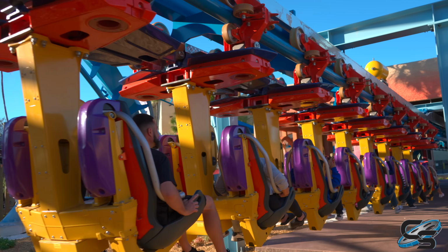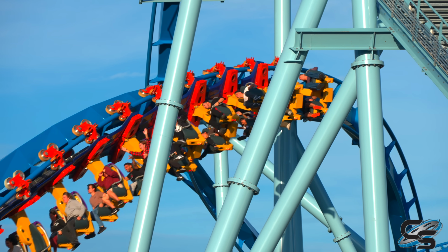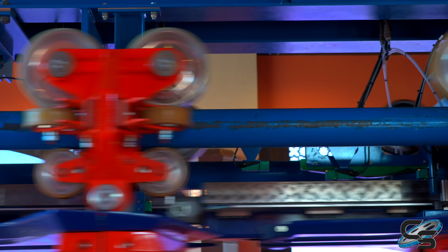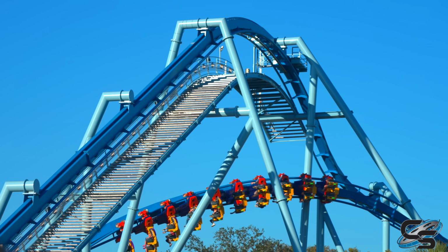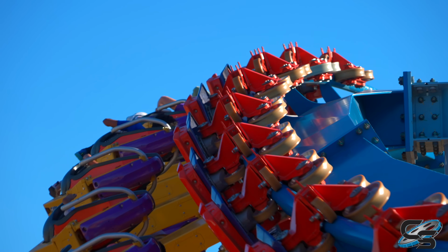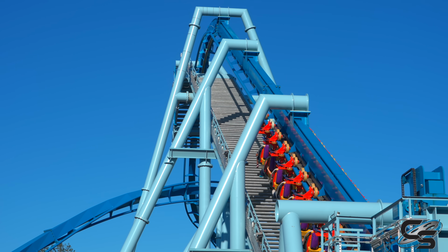But when I got off Phoenix Rising, I just kind of felt very meh about the whole thing, and I think it really just came down to how it rode. This is a new for 2024 roller coaster, and it's running like a ride that's been open for at least 10 years. And that is just sad to hear, especially since this ride is not a prototype.